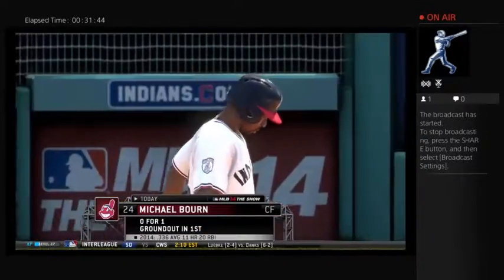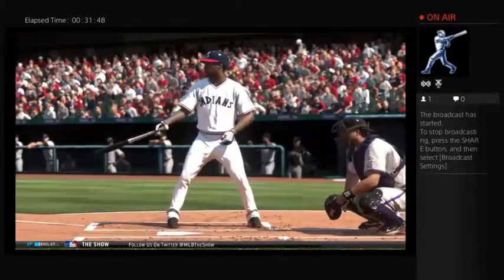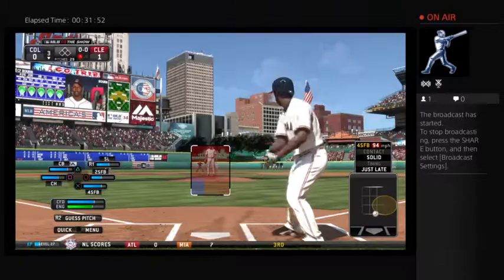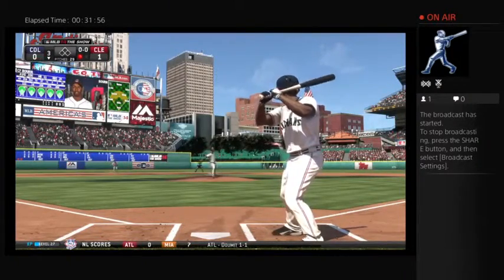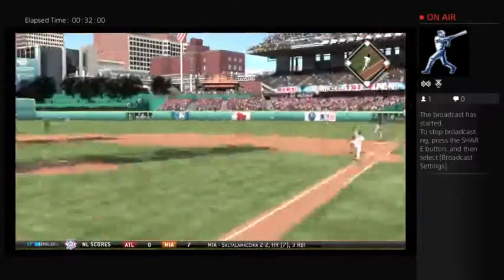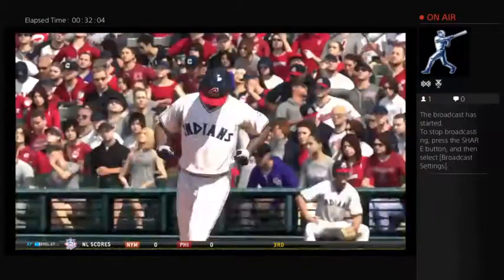Michael Bourne will dig in again. He grounded out to start the home first. And now he drops one down here, and he'll try to beat it out. On to first, and very quickly 2 are gone here in the home third.